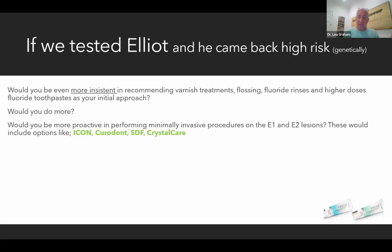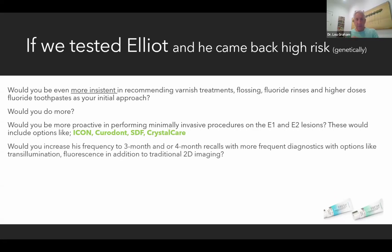So maybe flossing isn't going to be enough, or high fluoride rinses or high doses of fluoride toothpaste aren't going to be enough. Well, we have treatments like Icon, Curaden, silver diamine fluoride, Crystal Care. These are all ways to treat interproximal early lesions. Would you increase this frequency to 3 or 4 month recalls?